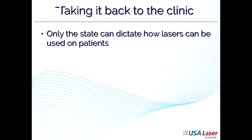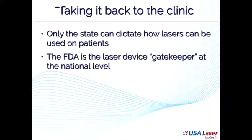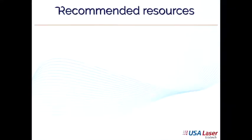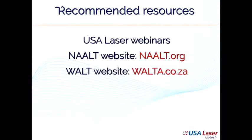Only the state can dictate how lasers can be used on patients, period. It's black and white. The FDA is the laser device gatekeeper at the national level. They control what lasers can be marketed in the U.S. or not. So you have to check that it's FDA cleared before you purchase a laser. And like we discussed before, it's illegal to claim FDA approved when the device has only been cleared, but companies do it.